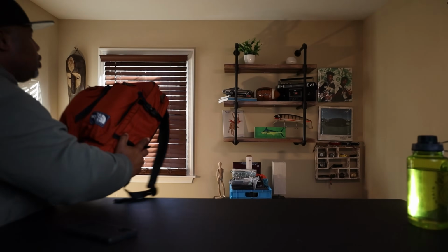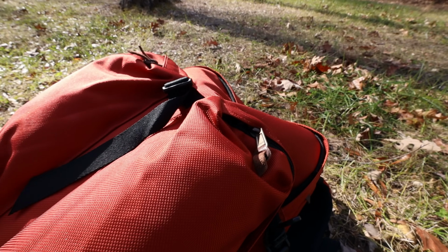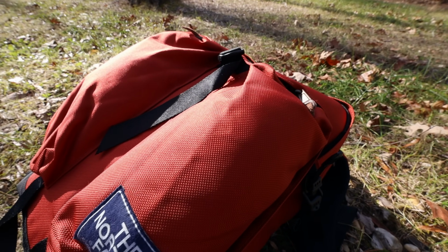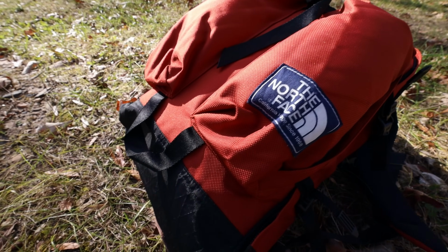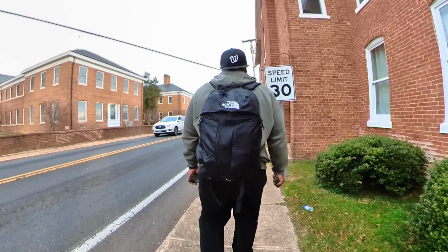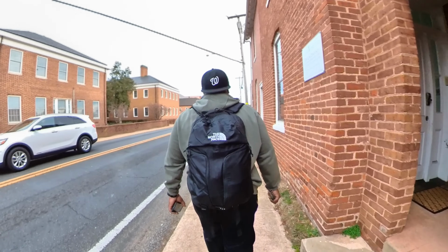So this is the 2012 North Face Crevasse. This is probably one of my favorite North Face bags that's ever been put out. It was before its time. It's got an X-Pack bottom. It's got a ballistic nylon body, so the majority of the bag is ballistic nylon. It's got a leather grab handle and an excellent back panel. Let's stack it up against the 2021, 2022 North Face Surge right here.